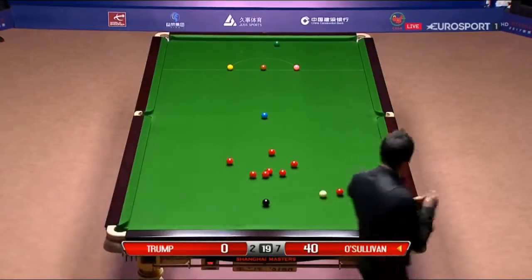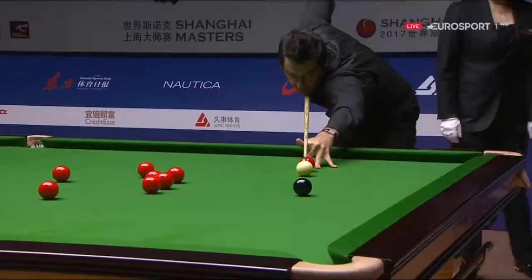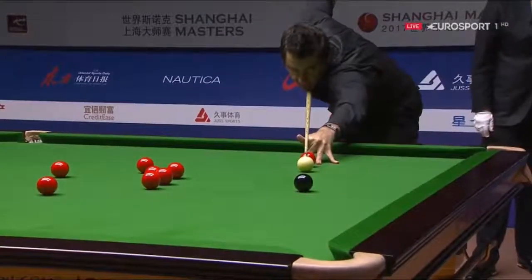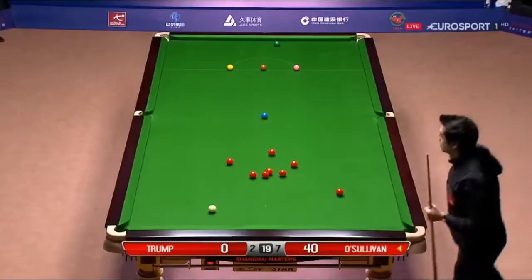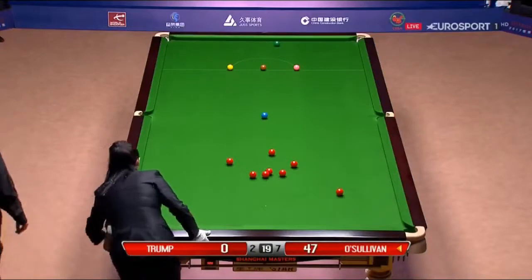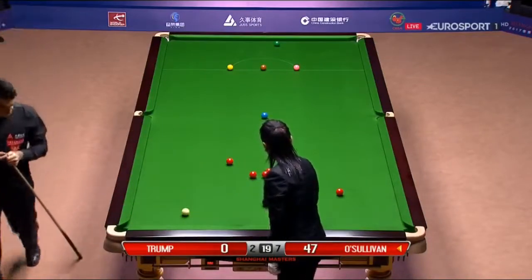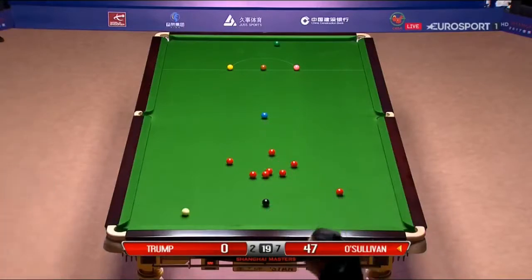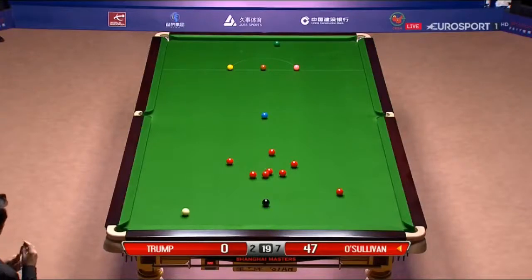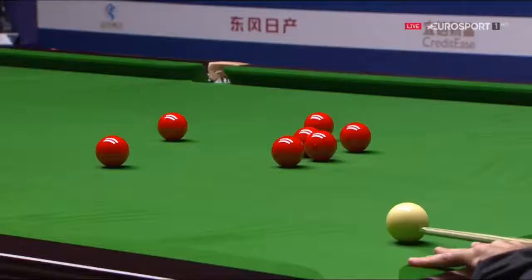That might help Judd, because you can't do much with the cue ball here. It looks fairly straight. Yep, you can play on the red to the middle. This is going to be a harder pot than it should have been, though. 47. Well, Ronnie's looked determined all week, hasn't he? And the fact that he flew out to China on the Monday, got there Tuesday, played 2 matches on the Wednesday, morning and evening. But he's looked determined all week.